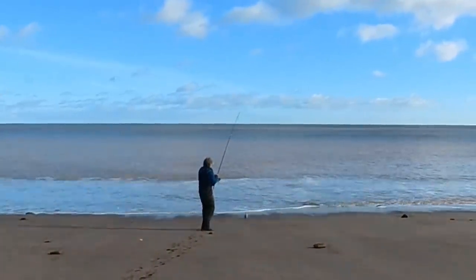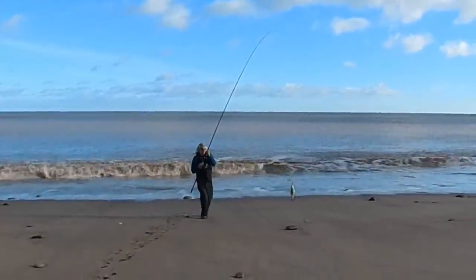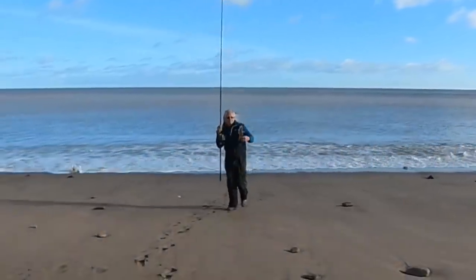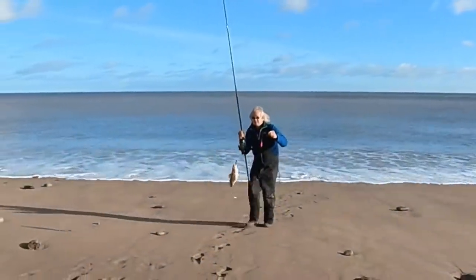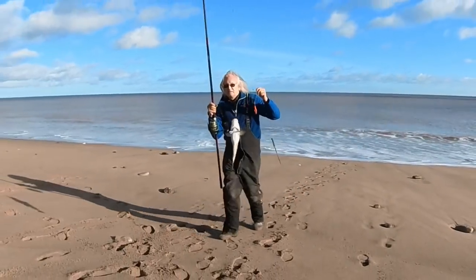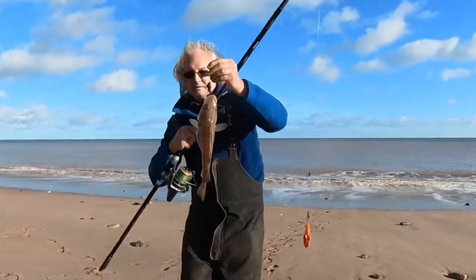Another great result. Now that's three codling in four casts. Unlike the other two, this one's quite plump and it's fallen for the single worm again.